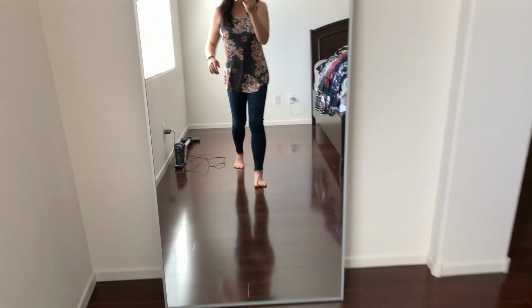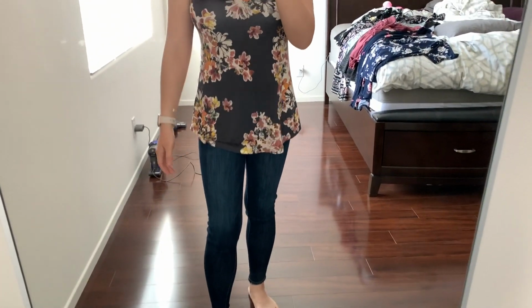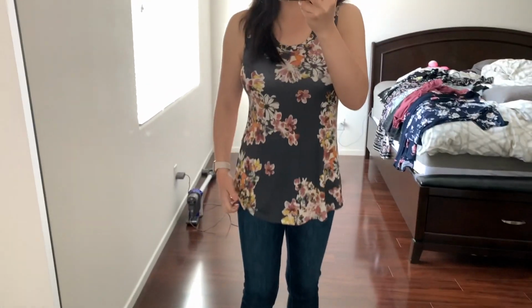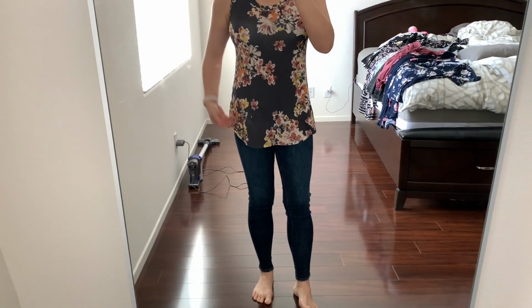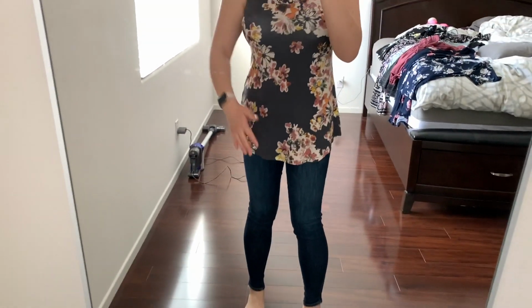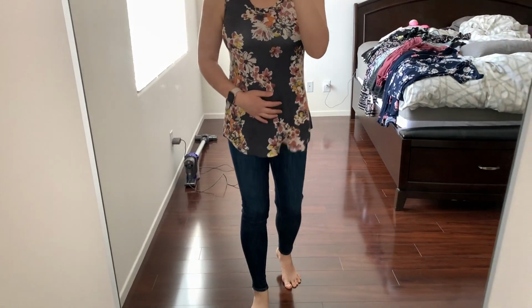Here it is. I am currently wearing just some American Eagle jeggings. That's typically my go-to. Room's a little bit in disarray. Good old Dyson's always there. Here's the actual top though. It is a nice longer length, as you can see. Does cover the bottom if you want to wear this with leggings or something along those lines.